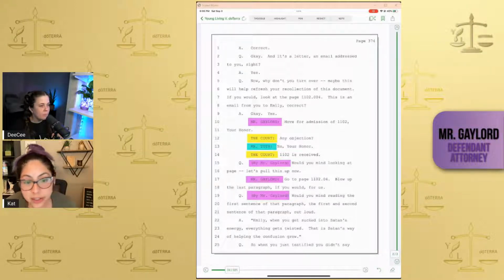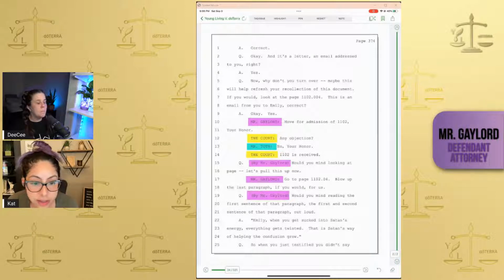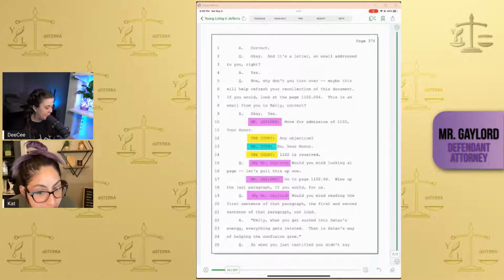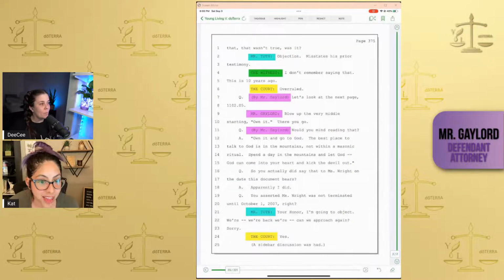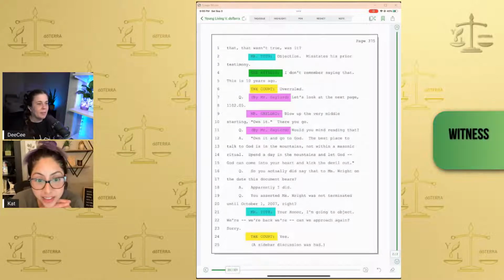Would you mind looking at, let's pull this up now, page 1102.04. Blow up the last paragraph if you would for us. Would you mind reading the first and second sentence of that paragraph out loud? Emily, when you get sucked into Satan's energy, everything gets twisted. This is Satan's way of helping the confusion grow. So when you just testified, you didn't say that wasn't true, was it? Mr. Toth: Objection, misstates his prior testimony. Then, Gary: I don't remember saying that. This was 10 years ago.